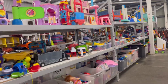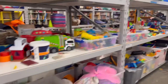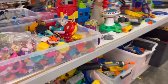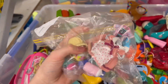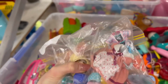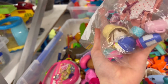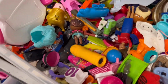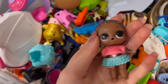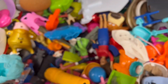Yay. All right, this toy section is huge in this thrift store. So let's see what we can find. Ooh, it's L.O.L. clothes. Hey, I want this. We got a few really cute L.O.L. outfits and some bottles. Let's open it. Oh my gosh, is that an L.O.L.? Oh, it is. She's adorable.